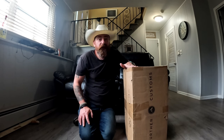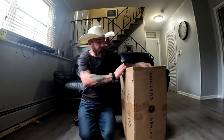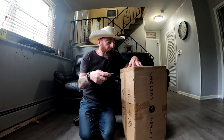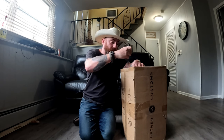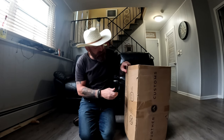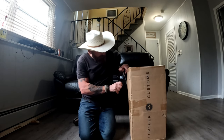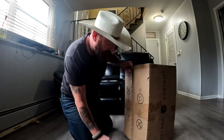Further Customs just released these Avalon deck chairs. I believe that's what they're called. So I haven't opened this. This box is sealed. I just got it. I figured we could open it together, people. So I will say, if you're using a knife, be very careful. I am just skimming the tape and I'm staying up with the lip, which I would recommend. And then I'm going to go ahead and pull the box up while I cut so I don't cut anything down inside of this bad boy.